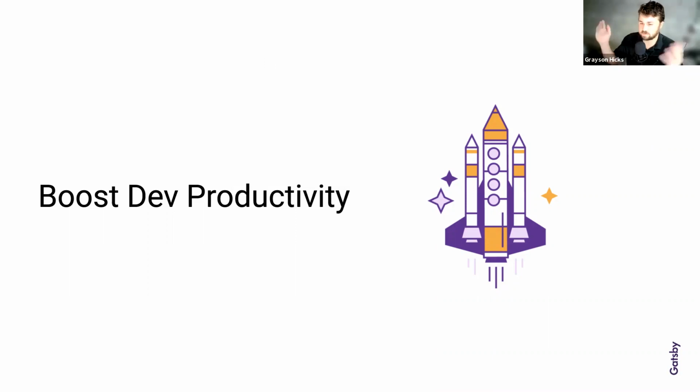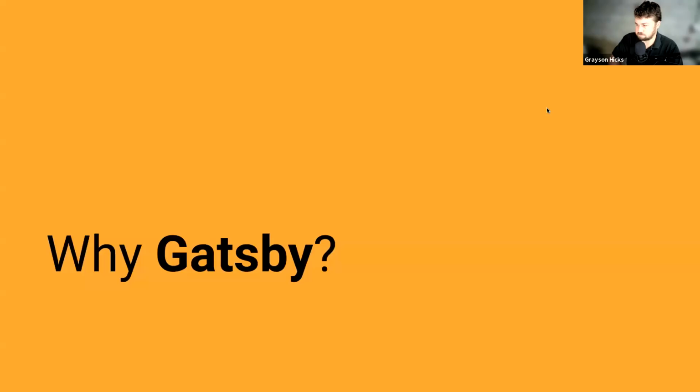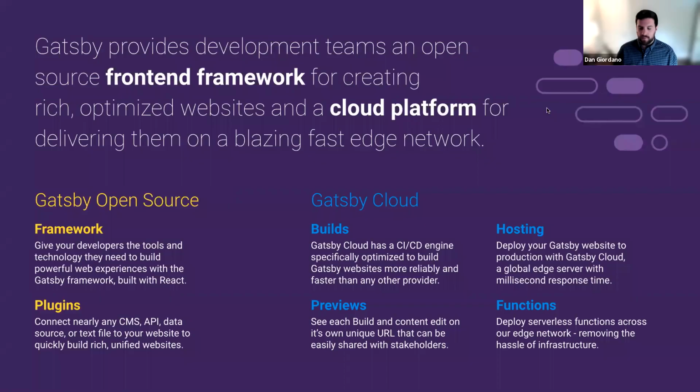So it kind of comes from a lot of different angles when it comes to productivity with not just the Jamstack, but Gatsby. For sure. And then we're going to get into that. We have a slide for it.